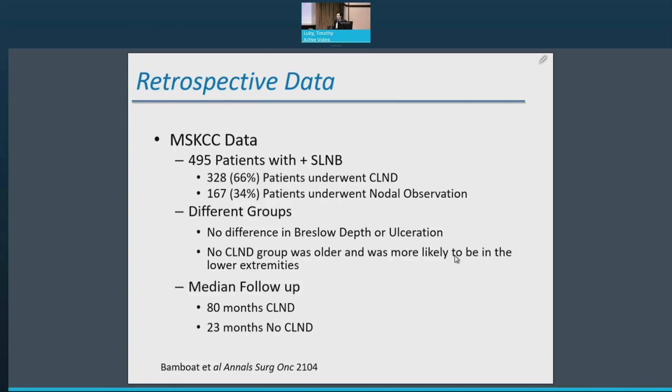So this is one series that I presented, but there's a lot of other series just like this. This was from Memorial. They looked at 500 patients who had a positive sentinel lymph node biopsy. 2/3 of them underwent a completion lymph node dissection, and 1/3 of them were just observed. These were different groups, though. Like I said, there's biases in these series. There was no difference in terms of melanoma predictors, so the depth and the ulceration were similar in both groups.